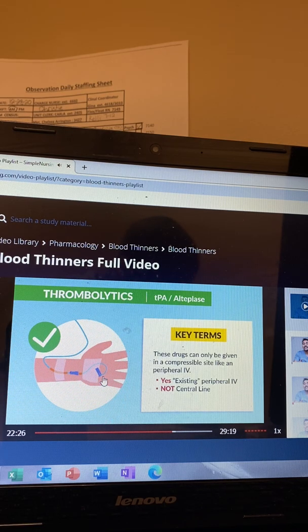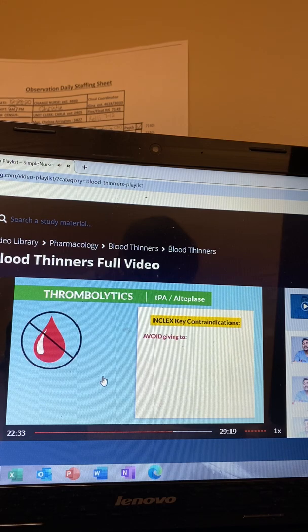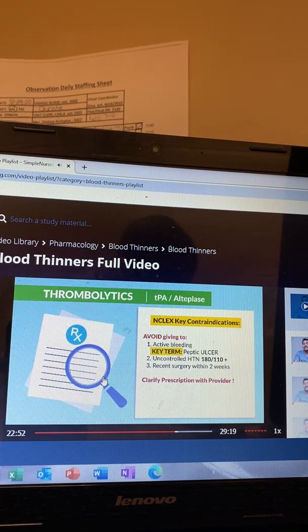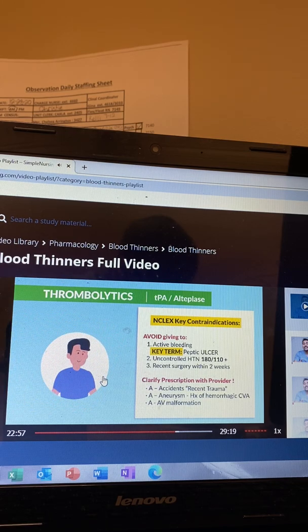Now the absolute contraindications because of the big risk for hemorrhaging, we avoid giving to any patients with number 1, an active bleed, like, key term, peptic ulcer. Number 2, uncontrolled hypertension, anything 180 over 110 or higher. Number 3, recent surgery within 2 weeks, big key term right there. Always clarify prescription with provider. Huge on NCLEX and exit exams, since our number 1 priority is patient safety.